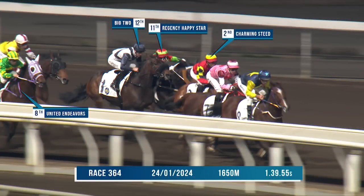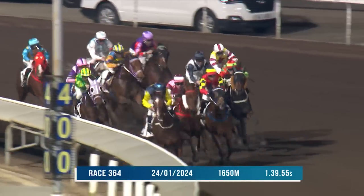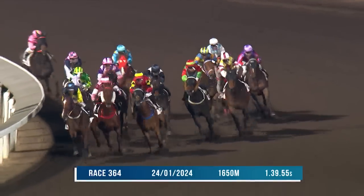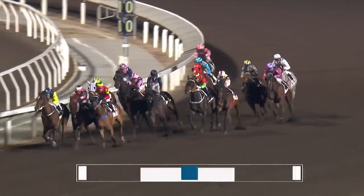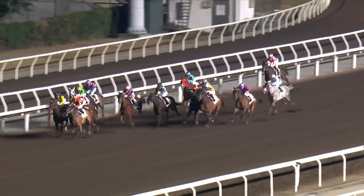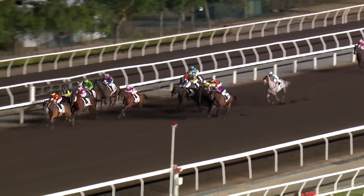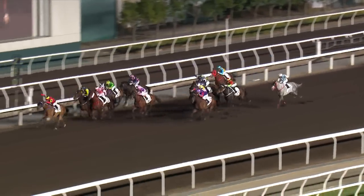Charming Steed second. Now the 11 and the 12 against Regency Happy Star and Big 2. Regency Happy Star has drawn barrier number 3 with Zach on, and Big 2 loves the Valley over the 1650. Yeah, so I think it's a forgive run for both those two. They just weren't suited in this particular race. Charming Steed was, and he ran really well. He's drawn wide. He might just have to do it a bit tough. He doesn't win out of turn, Charming Steed, so he's very hard to catch.